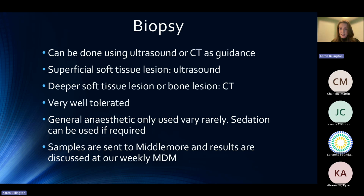We very rarely use general anesthetic. The only time we would really use it is in pediatrics. We do give sedation, mainly for the CT procedures, because they take a little bit longer, as we have to pop in and out of the room. Once we take the samples, we send them to the pathology department at Middlemore, and then we discuss the results at our weekly meeting.